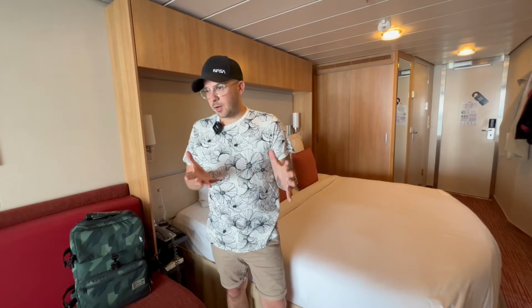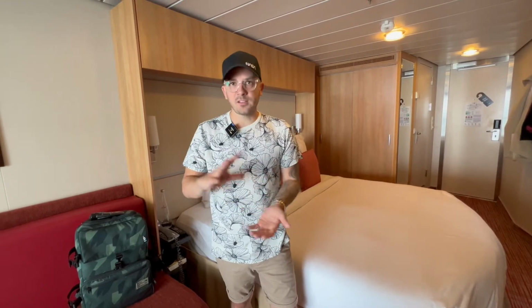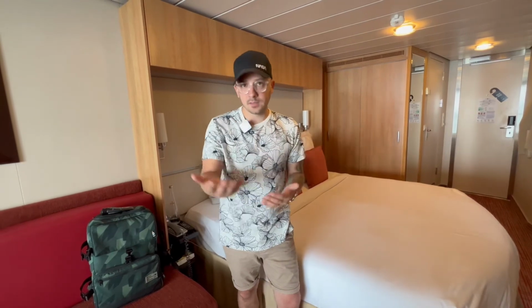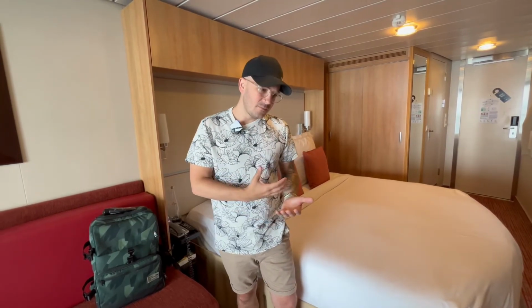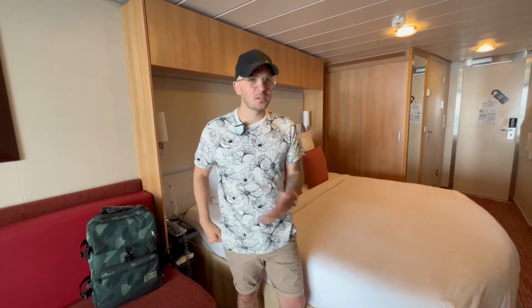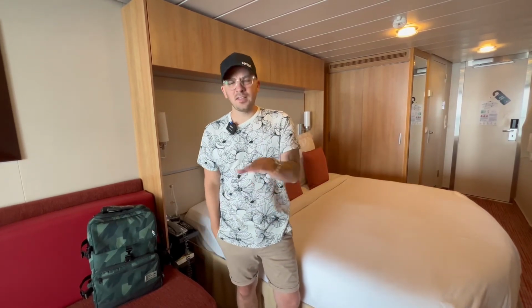Honestly, there's very little negatives because the positives outweigh anything negative, but I will touch on what I said before about the plugs, the outlets. The lack of outlets, and also the fact that they didn't have USB, which is such a common thing these days in hotels and other cruise ships, that's a little bit of a mess. I think they might be able to fix that, but as I said, just bring a portable charger. You don't have to worry about that.